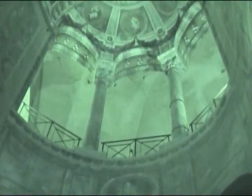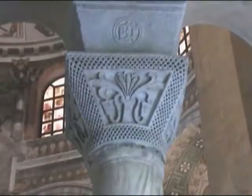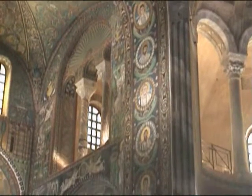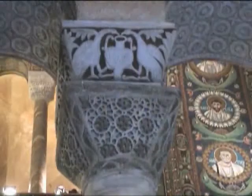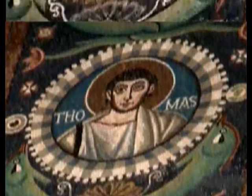The octagonal building is surrounded by a double gallery and surmounted by an octagonal cupola. Arches bear medallions of the apostles. San Vitale was started around 530 AD, and its form had a widespread influence on later Christian buildings.